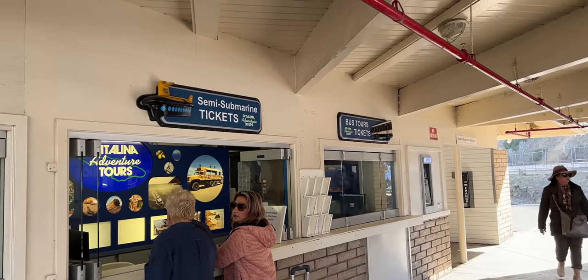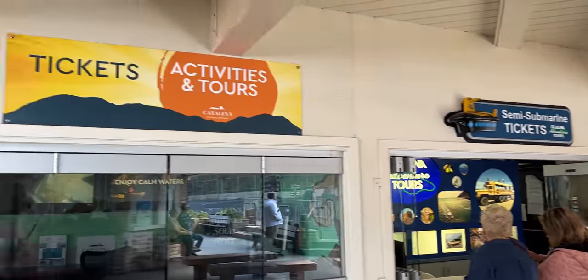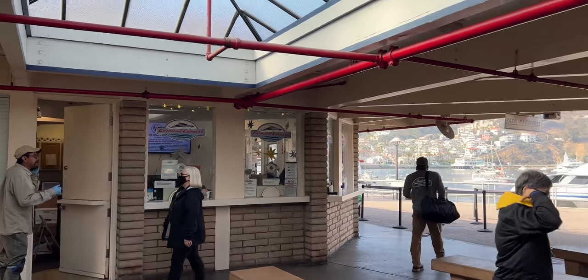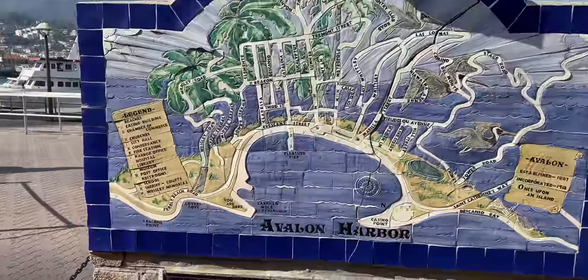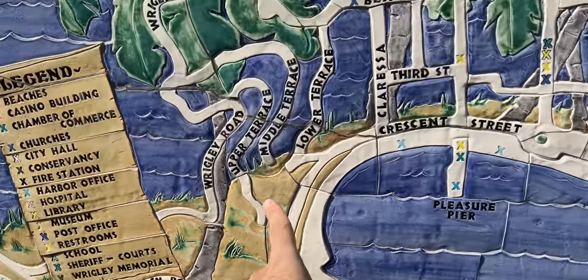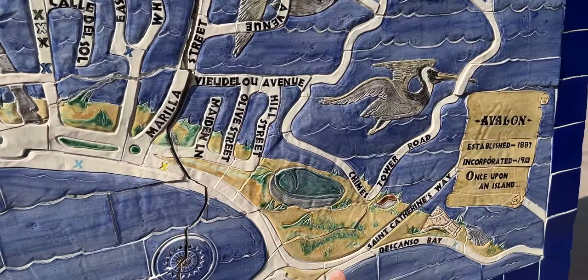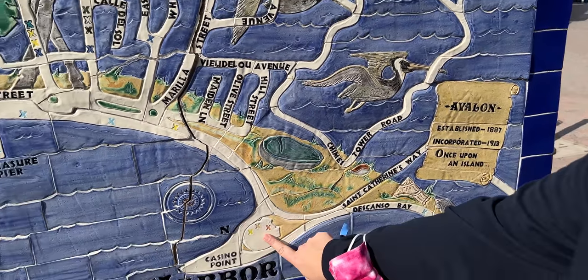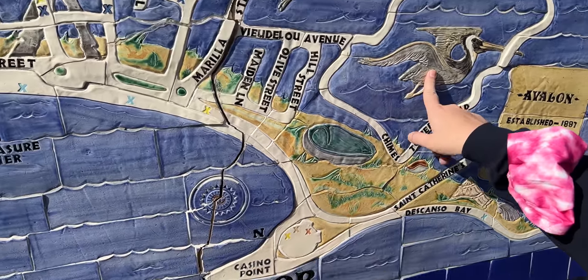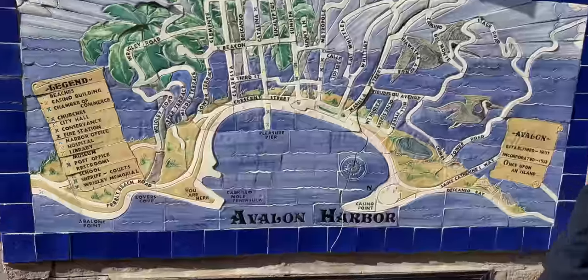So it seems like right at the cruise port is where you can take off in a semi-submarine, you can do helicopter tours, boat tours. There's a bunch of stuff over here. It looks like we are here. This is the port. We're gonna make our way over to the side of the island. There's a thing called the casino over there. Oh, there it is. The casino. Oh my God, it's not really. Giant bird's hair here. And look at that. It's called Wrigley Road.